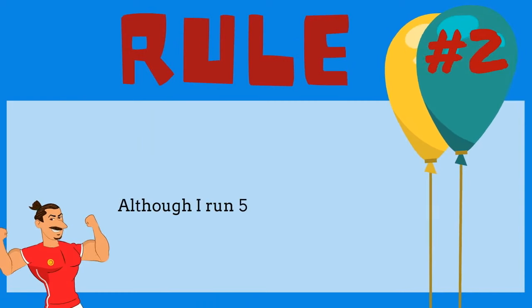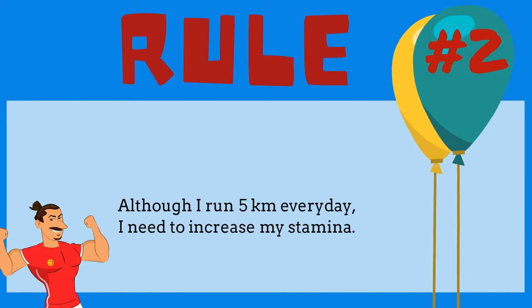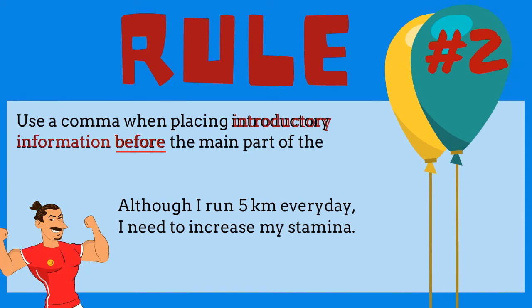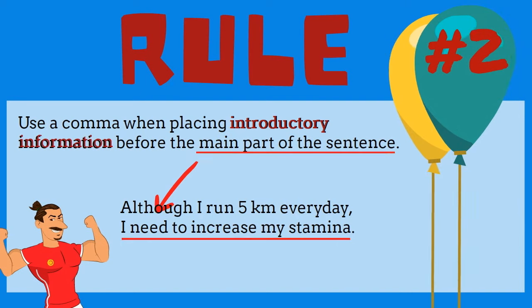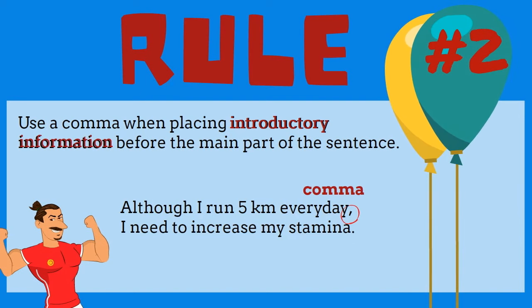Rule number two. Although I run 5 kilometers every day, I need to increase my stamina. Use a comma when placing introductory information before the main part of the sentence. Although I run 5 kilometers every day is introductory information. I need to increase my stamina is the main part of the sentence. Separate with a comma.